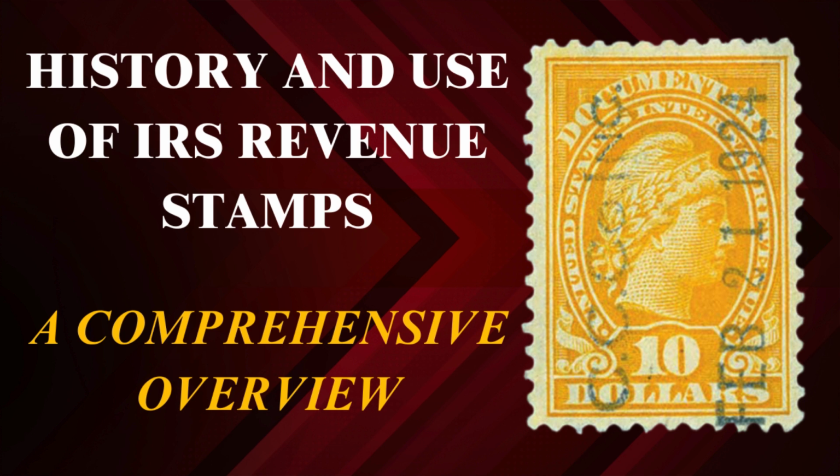Decline and legacy. The prominence of IRS revenue stamps began to wane in the mid-20th century as the federal tax system underwent significant reforms. The introduction of more direct forms of taxation, such as income tax, and the shift towards electronic record-keeping and tax collection reduced the need for physical stamps as a means of tax payment. By the 1960s, many of the taxes that had been collected through stamps were either abolished or integrated into more modern tax collection systems, leading to the discontinuation of most revenue stamps.